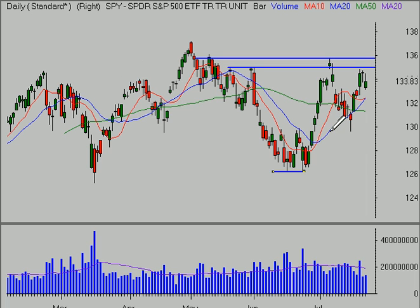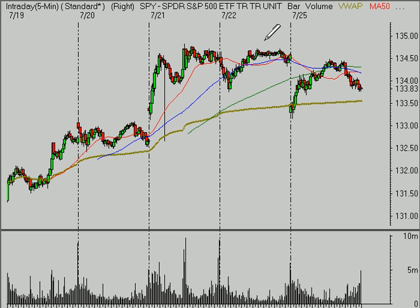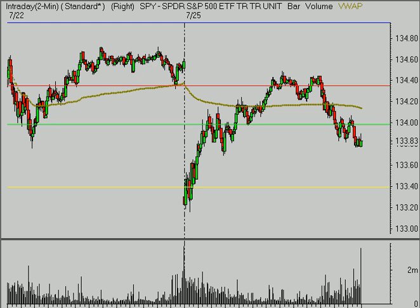But right now we look at this as an important higher low on the daily time frame from the lows we saw just last Monday. And now we're seeing a slight pullback here today after really a rough opening, obviously. Let's frame that with a 2-minute chart of the last 2 days.